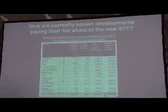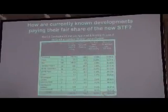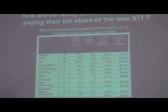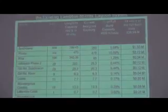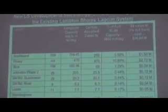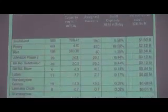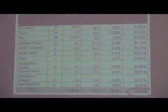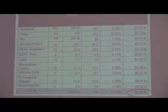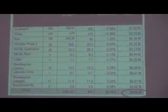Next, how are the currently known developments paying their fair share of the new sewage treatment facility? Based on the 2006 master plan and information provided by staff, new developments have been identified as the key driver for the need for the sewage treatment facility. At the present time, the following developments have been approved or are pending, and the sewage capacity required of these developments is set out in this table.